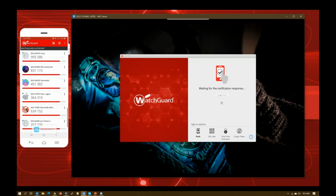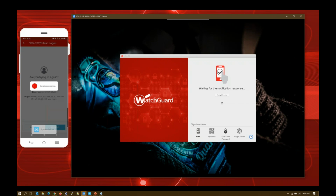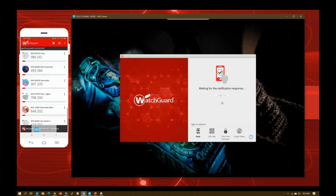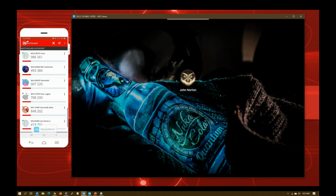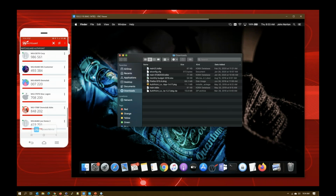So I'll say send push, and it pops up and says, am I trying to log in, deny or approve? So if you train your users to watch for this notification and deny requests if they are not logging in, that's logged, of course. So you can go into the cloud and see very quickly if somebody is denying a lot of requests, you know their account has been compromised and they need to go and change their password. So there we go. That's the login application.